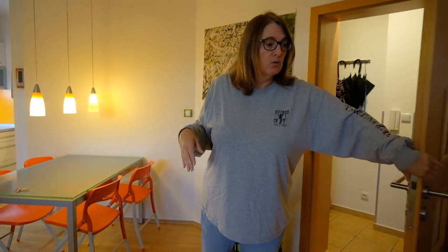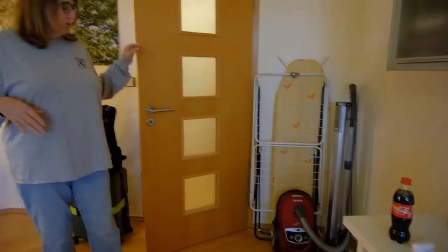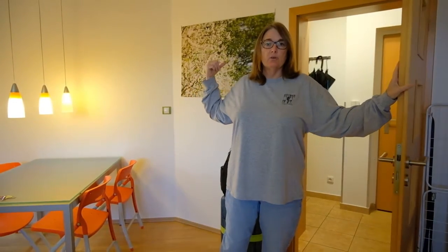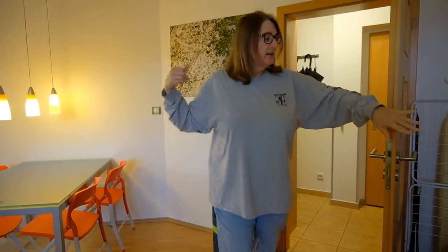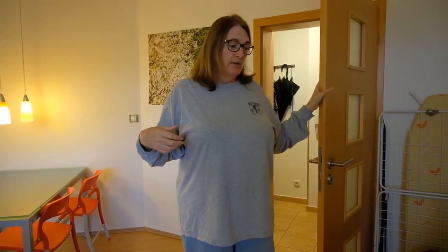So a couple of things that I would do to improve this Airbnb. If you'll notice behind the door here, there are the drying rack, ironing board, a vacuum cleaner. There's plenty of room in that storage area that they could take a shelf out and put that in there so you didn't see that. So I would do that, and if they didn't want to do that, buy a little cabinet here so I don't have to look at it.